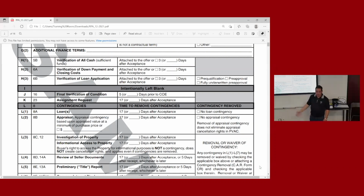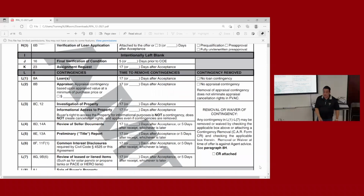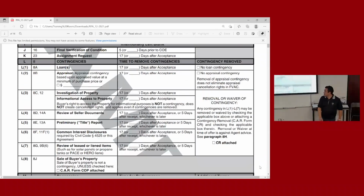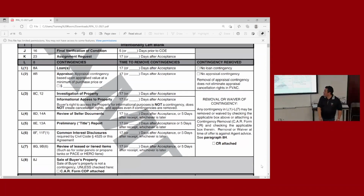They don't have to do it, right? Even if the seller's okay with it? The seller can agree past that, but the seller can say, I don't even want to entertain the request. So after 17 days, kind of like the request for repair, they don't even have to respond. You could say, hey, we want to add this person in, and he says, no, we're not even considering it. It'll be like, deal with it on the back end. All right. Any questions on that?